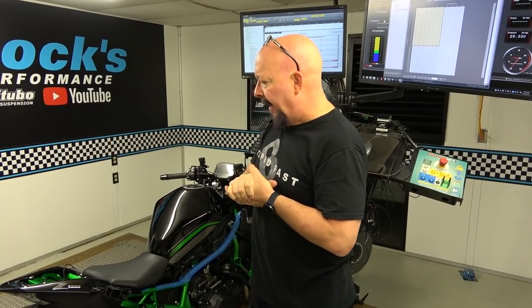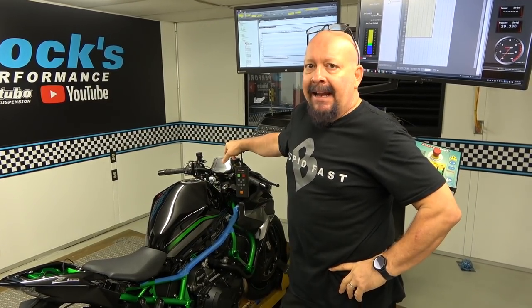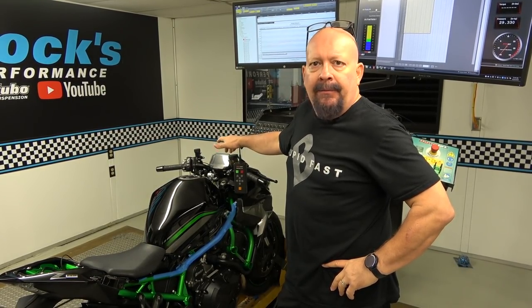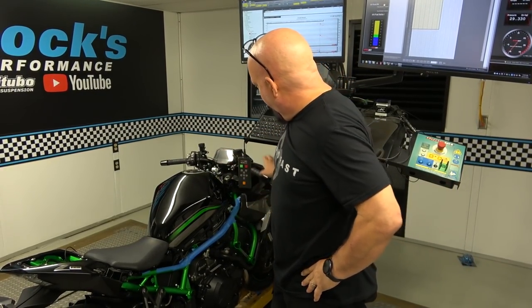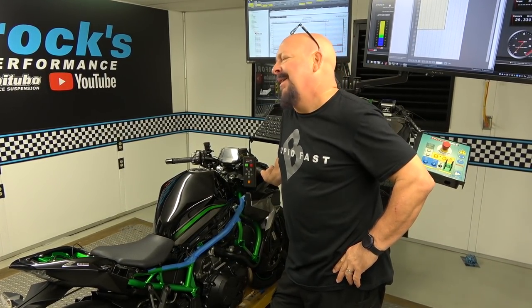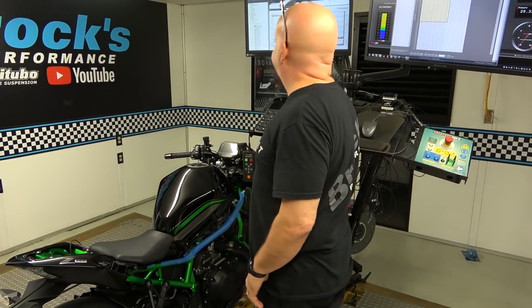So anyway, what are we doing here? The last time this bike was on the dyno was way back in July, all stock, and we didn't have the ability to do any tuning. So we put on a Pentacarbon exhaust. We put on a Sprint Filter, P08F185, which is the high flow, high performance filter, and we made some runs.